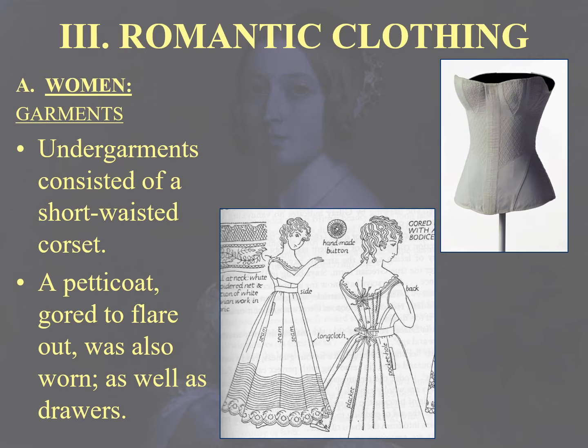We have here undergarments consisting of a short-waisted corset, as you can see over to the upper right, which does not extend too far down the hips. Then you have a petticoat, gored to flare out, as well as some drawers underneath. But you can see there, ties in the back, all ties in the back, bodice and petticoat over the corset, and then maybe some drawers underneath.